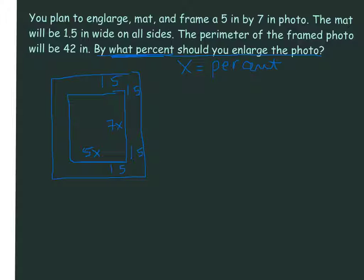Now, go back up to the problem. It says the perimeter of the framed photo is 42 inches. So if I add up all the sides out here, I want that to add up to 42. In order to do that, I need to know what the whole side is. So if I look at just this side here, this side contains the photo and the mat on each side. So this side right here is the 1.5 on the left plus the photo plus the 1.5 on the right.